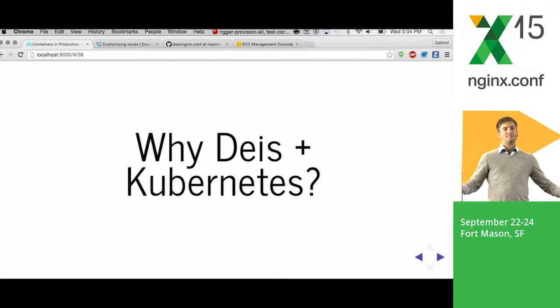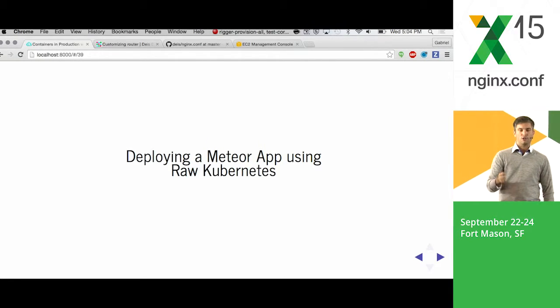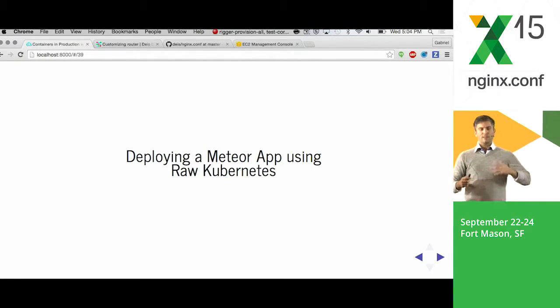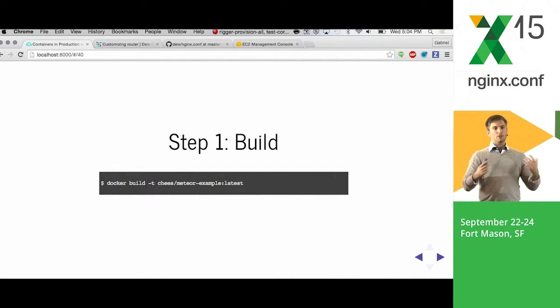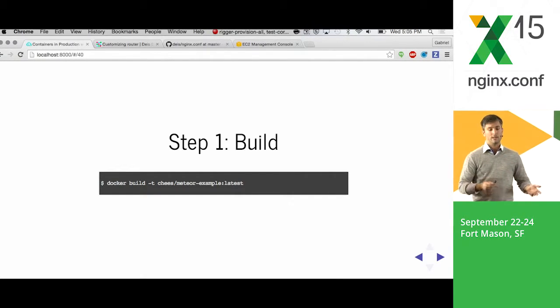So why would you use Deis and Kubernetes together, right? That's a really interesting question. And I want to walk you through a quick example of deploying a Meteor app using raw Kubernetes. So it kind of starts like this. Step one, you build a Docker image, right? And this assumes that your developers have Docker loaded on their laptop, they've got a Docker engine running, and that they know how to build a Docker image. You have Dockerfiles for everything, but not that hard, right?